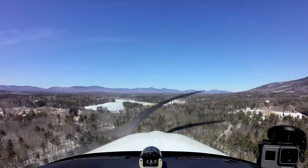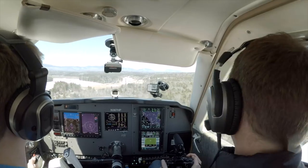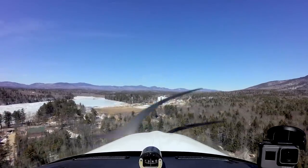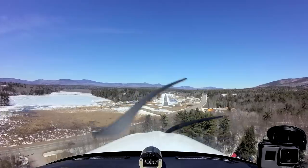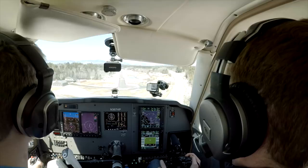Also, people in general are inordinately scared of getting close to trees and other obstacles. Right. If you're landing on a runway like this, you need to be close to the tree or it's not going to work. Right? Gear down, props full forward, trees are nice and tight.